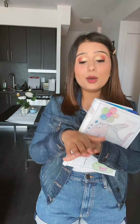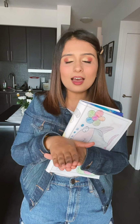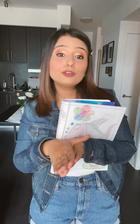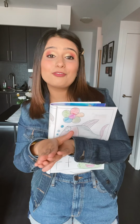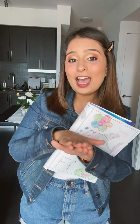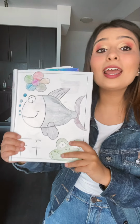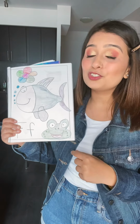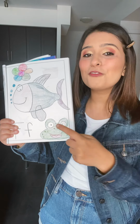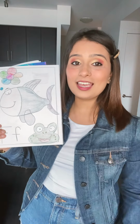F makes a sound, just the way a fish is going in the water. F makes a sound. Let's do it. F makes a sound. F makes a sound. And F goes. Good job. We got a letter F for fish. Letter F for frog. Letter F for fish.